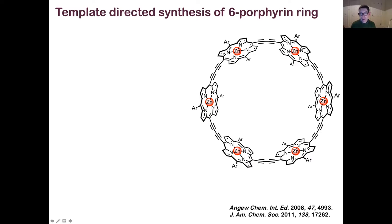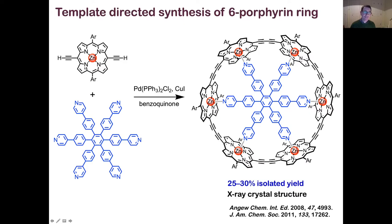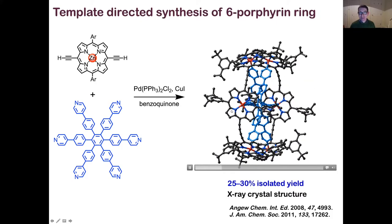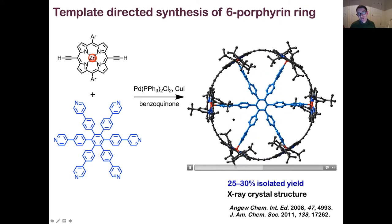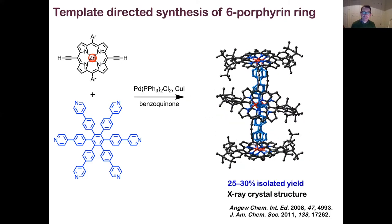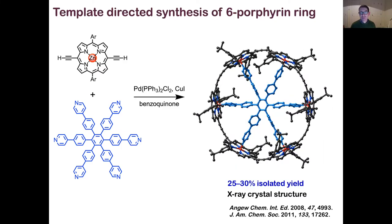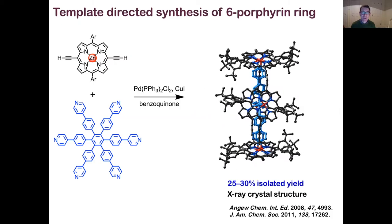And we make these using templates. So in this case, the template is a hexadentate hexapyridyl unit, which coordinates the zinc centers. So the synthesis consists of coupling together six of these diphenyl monomers coordinated to the template using a palladium catalyzed oxidative coupling. And the crystal structure just shows that it has a nice regular barrel shape, as I think you'd expect. The template is still in place there, but it doesn't have to be. You can remove it by adding acid or by adding a competing amine ligand. So we can make both the template containing and the template free rings.